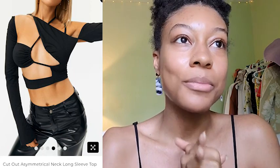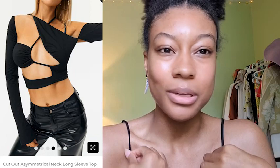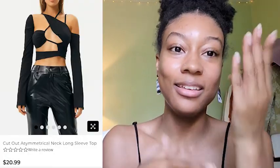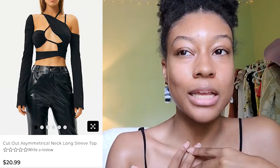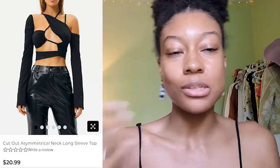Asymmetrical is very common now, so this site has a lot of different asymmetrical things, and a lot of other places do as well. This isn't the only site that has this. But as far as asymmetry, this is maxing out. It's so much asymmetry in one top, but it also still feels like a little bit of sex appeal, but everything's still covered up, and it's long sleeve, so it feels a little bit more covered. I think it's really cute and very unique and a great price point.